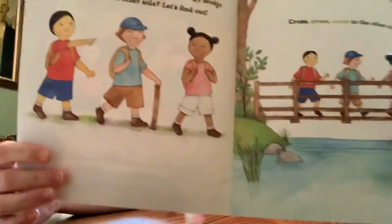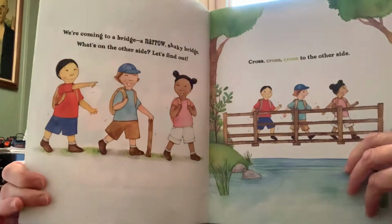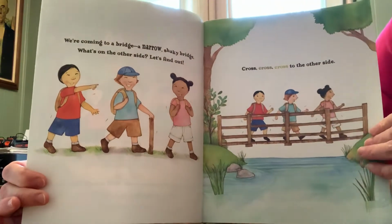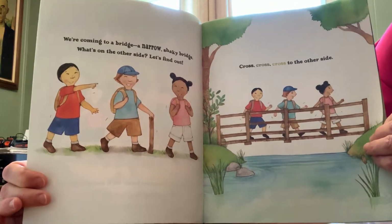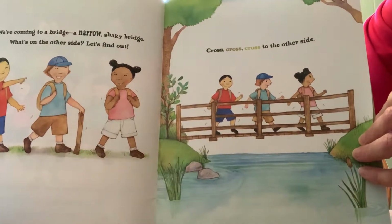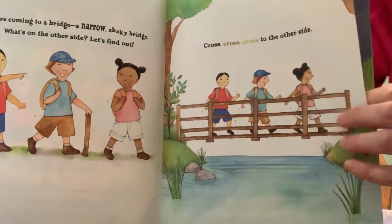We're coming to a bridge. A narrow, shaky bridge. What's on the other side? Let's find out. Cross, cross, cross to the other side.